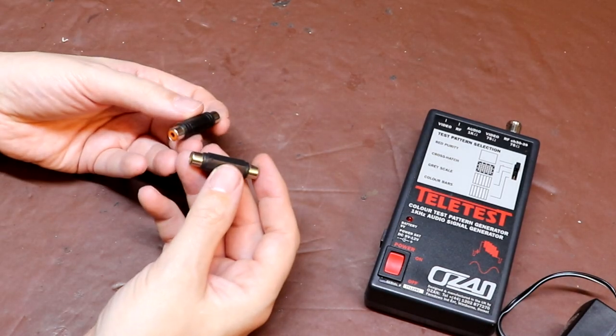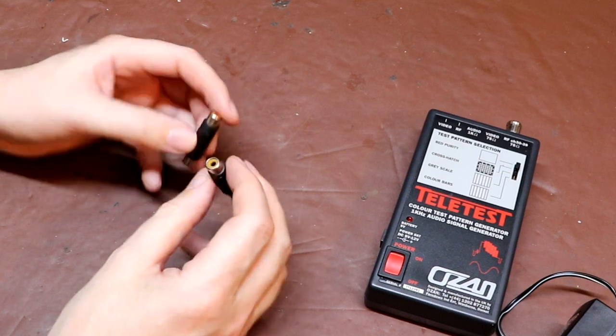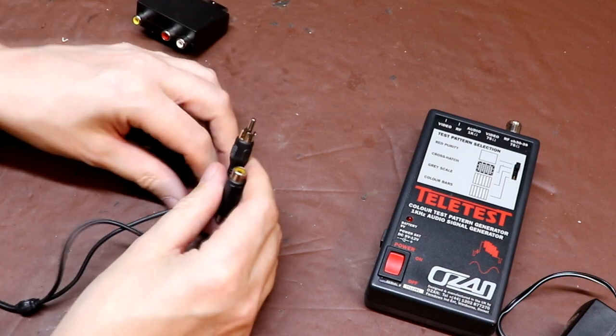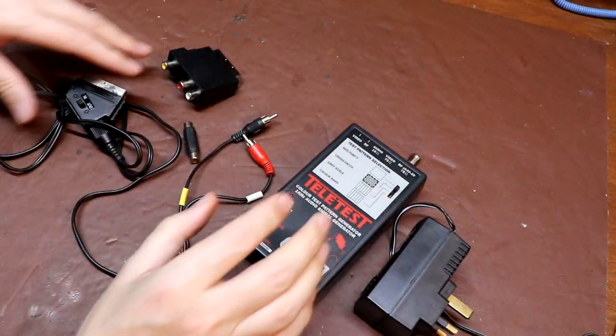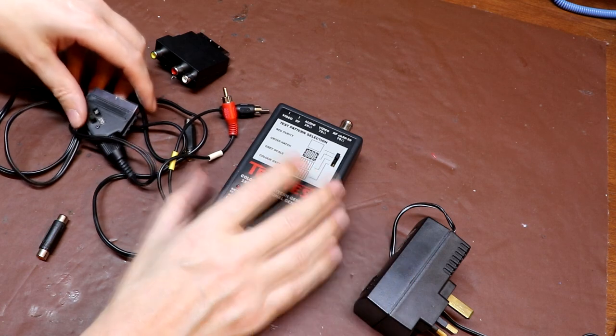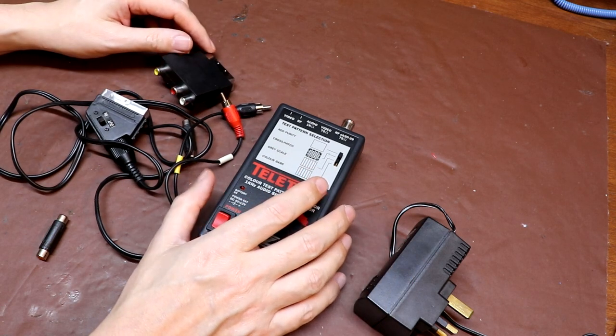Oh, and just finally we've got what just look like, I'd just call these phono connectors of some description. So I'm guessing these allow you to, I don't know, connect phono leads together. Yep, they do. So I'm guessing that all these leads and gizmos must have been very useful to the mobile television repairman back in the day.